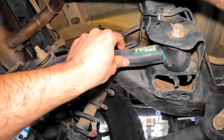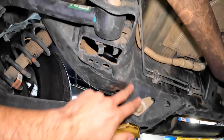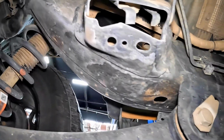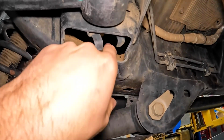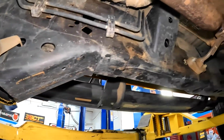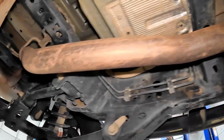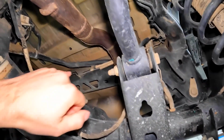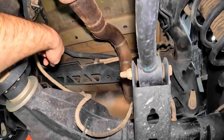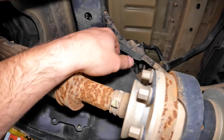Got your upper control arms here, all very nicely made, all well integrated into this very heavy frame. Looks like there's good coating inside the frame. You can actually see inside right there, but that's sort of open. Typical EcoBoost exhaust. This is the 2.3 liter EcoBoost. Fuel actually is going across this top cross member here, going into the fuel tank. Got your charcoal canister on top.